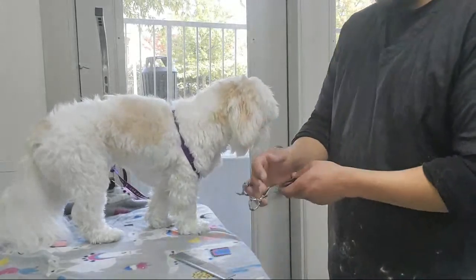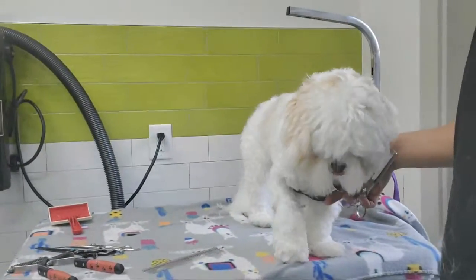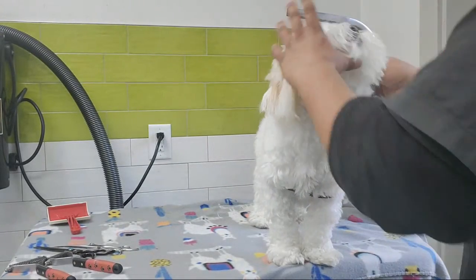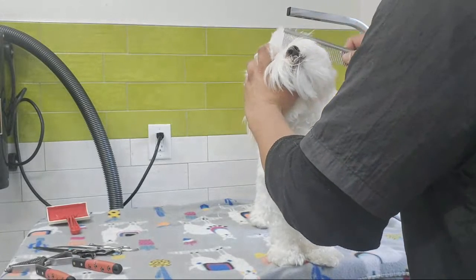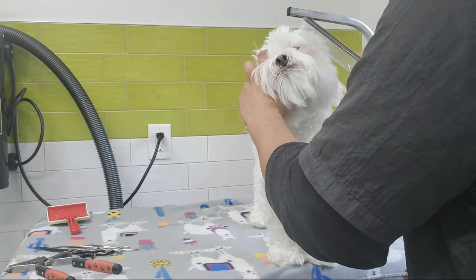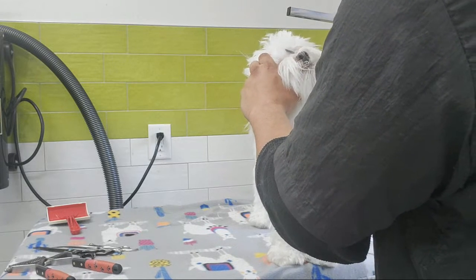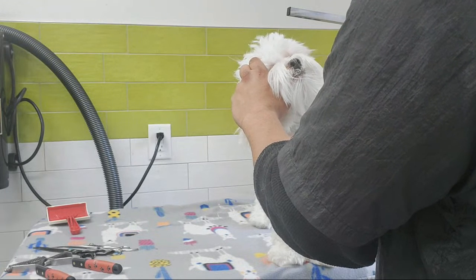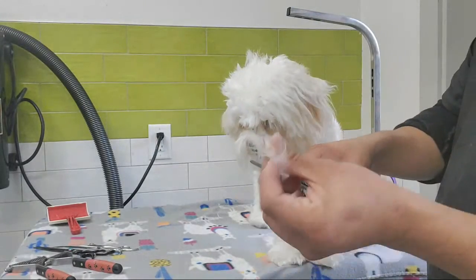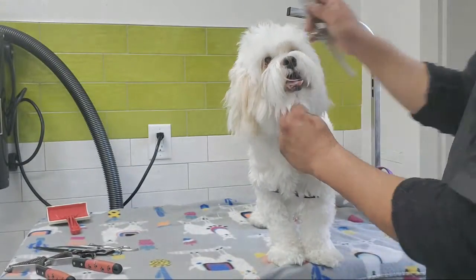All right, so what I like to do is with the thinning shears, actually, move it like this so you can actually see what I'm doing. So, with the Danish shears, first I like to get here. Not all of this, because this is kind of nice and cute, right? But just in front of the eyes. Good job, buddy. There we go. See, got all that thinned out from the eyes. And so now you can see the eye a little bit better, right?